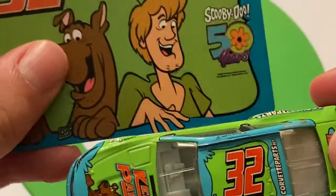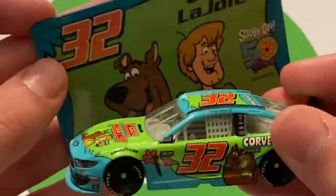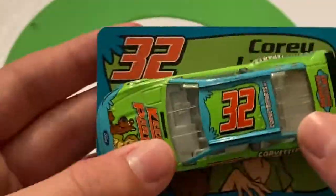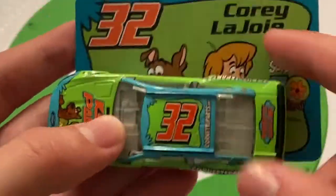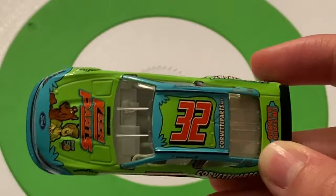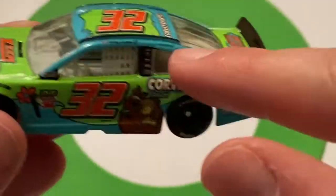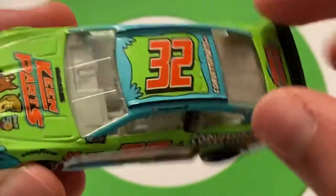Very similar to what was seen on the magnet, which is actually a different color blue than the car. I'm not exactly sure why, but I don't know. Yeah, I do like it, very similar to what's on the magnet is on the 32 car here, behind the 32 number. So you got the blue going down the pillars. Very nice shade of blue.